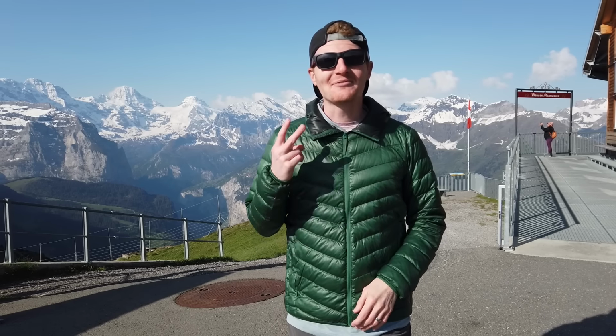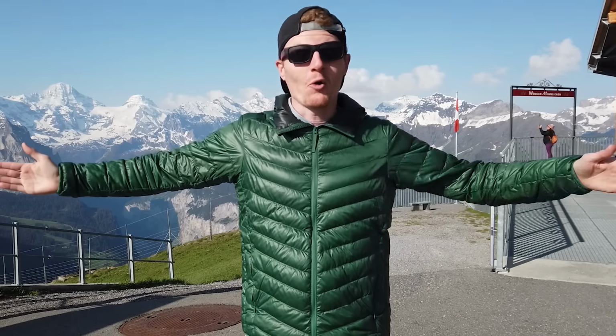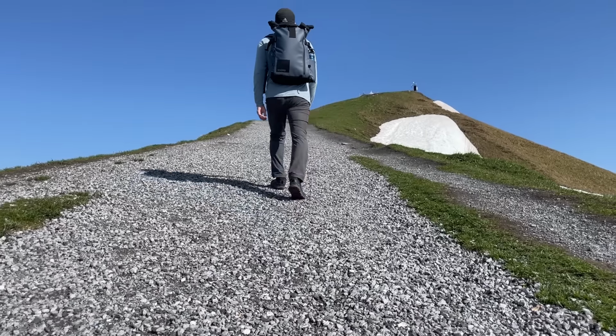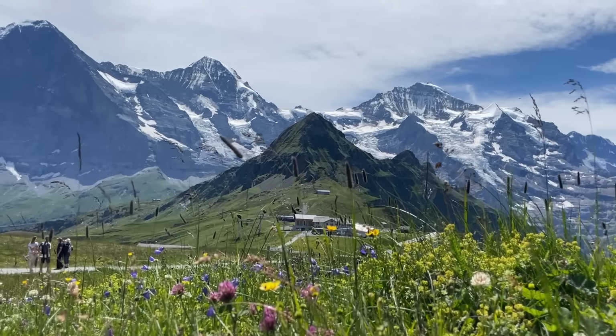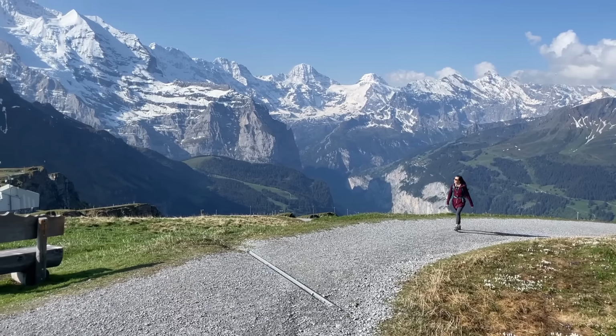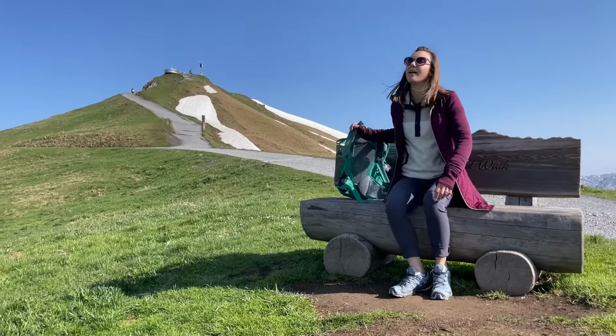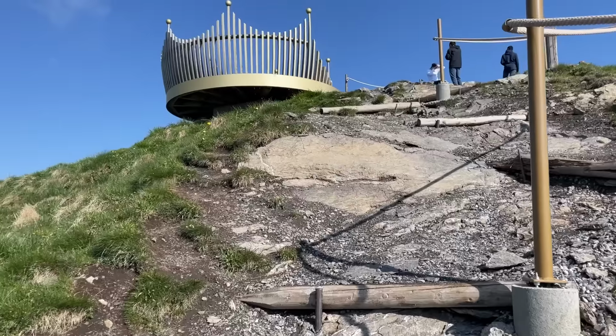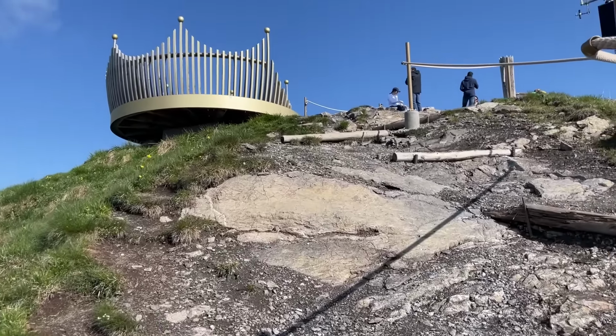Once you reach Männlichen, you have two options, right or left. Let's head up to Männlichen Summit first. It's a steep 20-minute walk called the Royal Walk, but the views really are fit for kings and queens. Actually, they get better and better along the way while you're huffing and puffing, so feel free to stop for a gaze while you catch your breath. When you see the royal gates, you're almost there. Head straight for the crown and we'll give you a tour of the view.